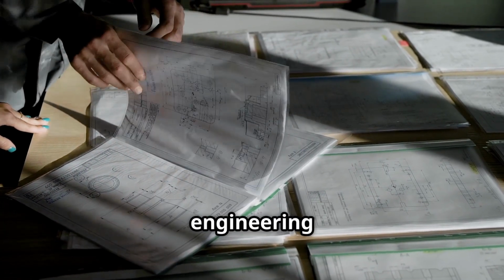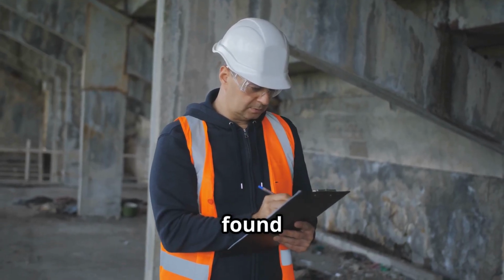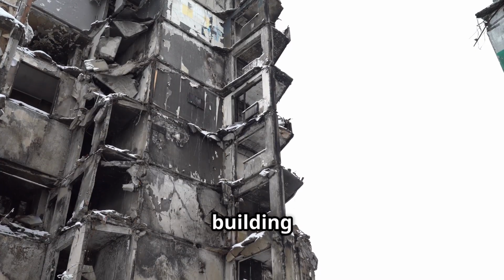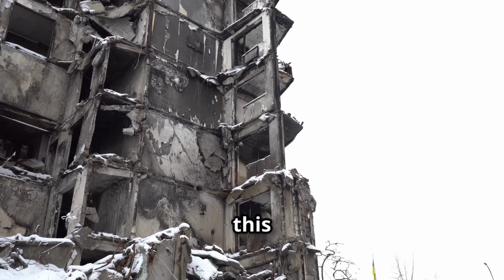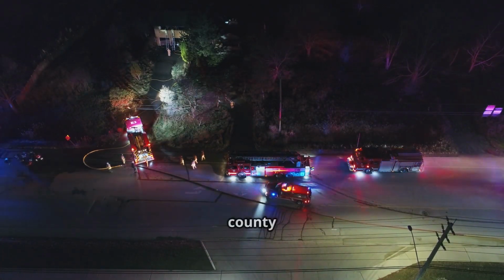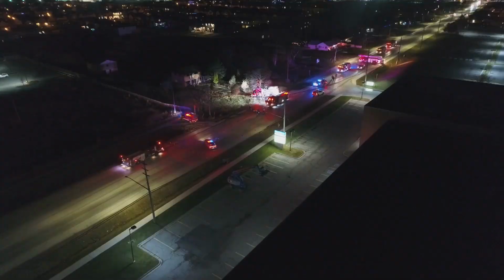Now I have the original engineering milestone inspection report from last August, so basically 9 months ago, and it says in the report that it found no structural issues. This condominium basically got a good clean bill of health. Okay, so now I'm thinking, hmm, how does a building go from a good clean bill of health like this to, within a few months, ending up in this condition where the column is cracked, and the building collapse is imminent, and they're bringing in fire engines from all over the county to deal with it? That's what we're going to get to the bottom of here today, literally, because it happened at the bottom of the building.